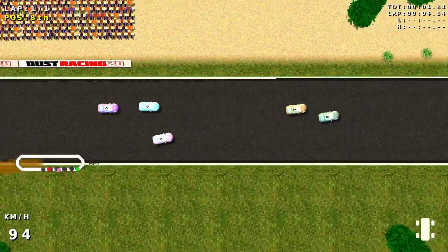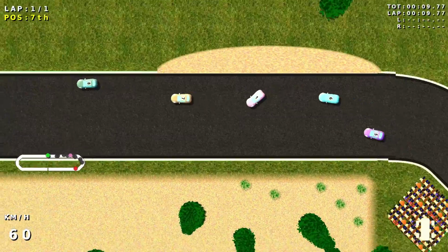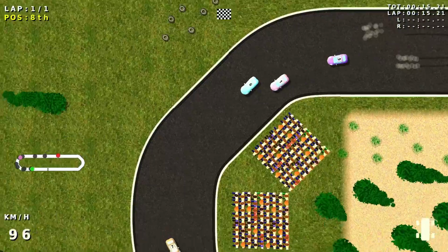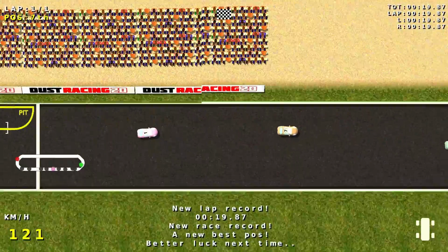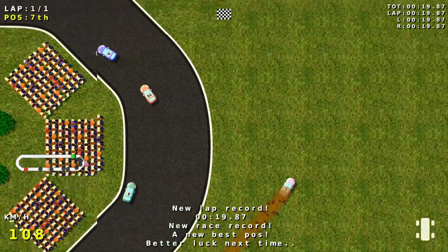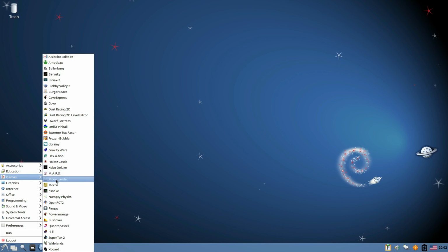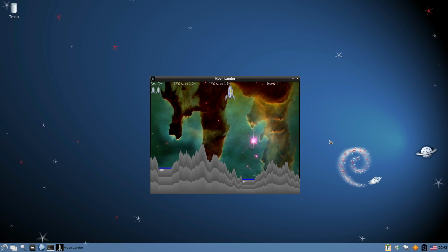Okay, the performance isn't great because I'm running this on a virtual machine and there's like no graphics acceleration. Come on, man, stay on the track. We're going to lose. Yes. Anyway, there are some other games here that really got a suck on. They've got Moonlander, which is basically emulating trying to land on the moon, which I'm not very good at.